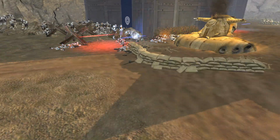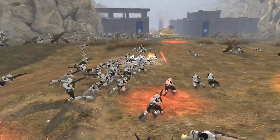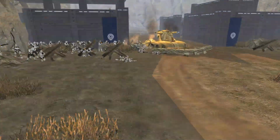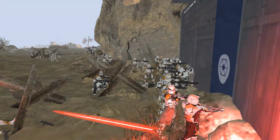If they could get behind these little sandbag areas, I think they'd be probably a little bit better off. Or get some more sniper fire going from out here. That would definitely be helpful. But right now, there's bodies piling up over there.